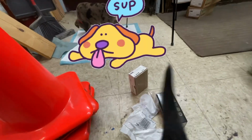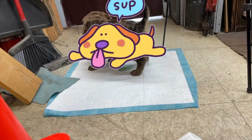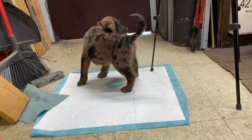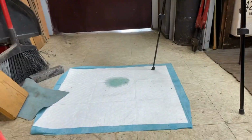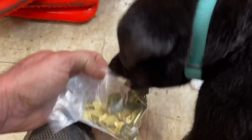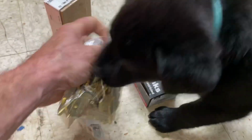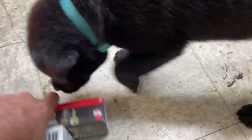Don't you pick. Ah, son of a bitch. Caught him on video. At least he used the puppy pad. Yes. You just went outside, you little moron. At least you used the puppy pad. That was like a boy. I'm not taking a treat for that. No. Give me those back. Those are the expensive ones. No. Cut it out. No, you got it. I need that. Stop it.